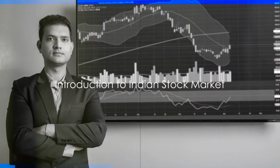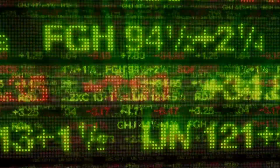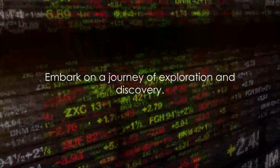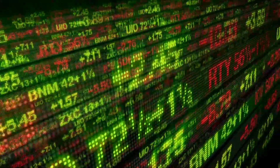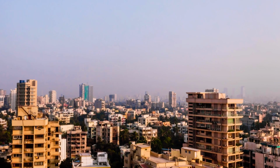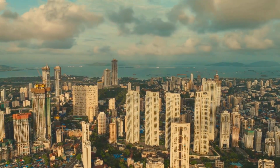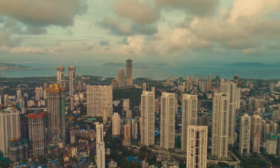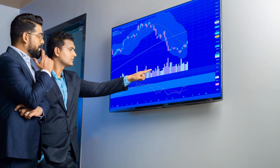Have you ever wondered where the Indian stock market might be in the next 10 years? It's an intriguing question that invites us on a journey of exploration and discovery. Today, we're embarking on a comprehensive exploration of the Indian stock market, a dynamic entity that reflects the pulse of the nation's economy. We'll take a deep dive into snapshots of various sectors, understand the fundamentals of stocks, and discern the distinction between trading and investing.